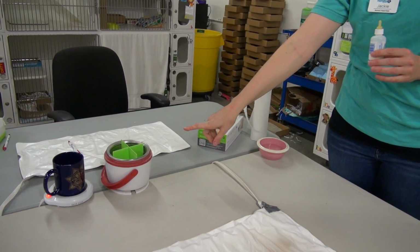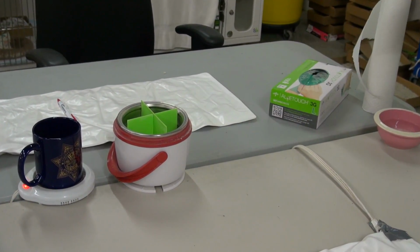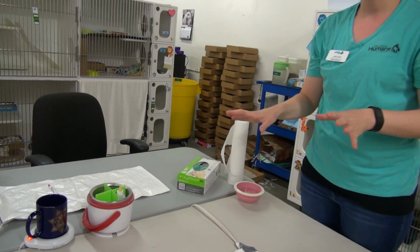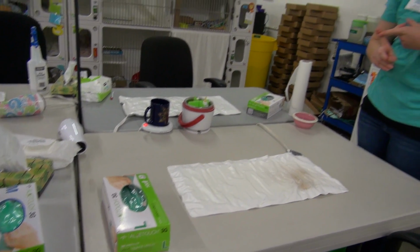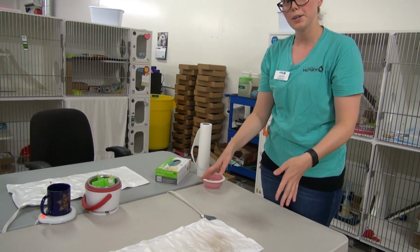So we have these mini crock pots, and it keeps the water at a really good temperature. So when we put the milk in there, it warms it up perfectly. So by the time I put this in and get everything else ready, it should be a really good temperature to feed them. On my table, I have a heating pad. I have the gloves that I need. I'm going to grab a box of Kleenex. I'm going to grab a pillowcase, which goes over the top of the heating pad.